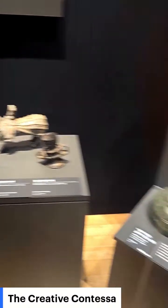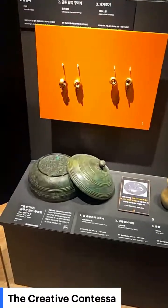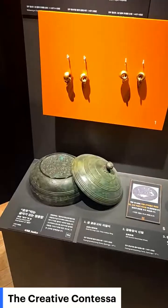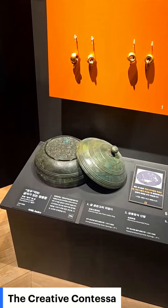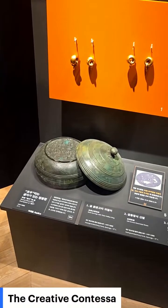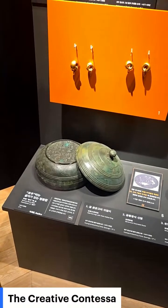So here we actually have an inscription. Fortunately, this is apparently a replica. So the original is probably, you can see to the, the original is probably in the massive storage that there is here.